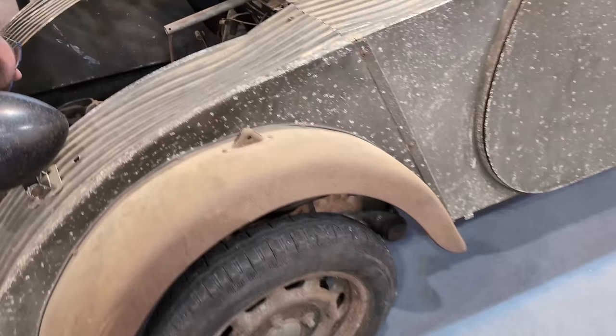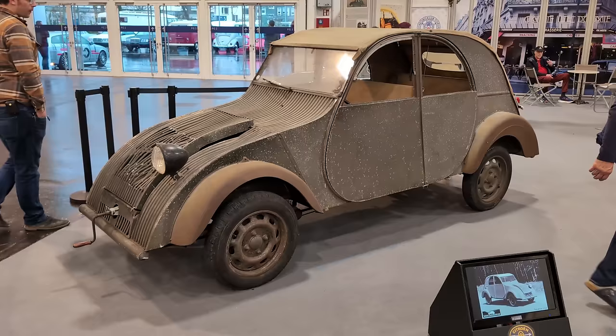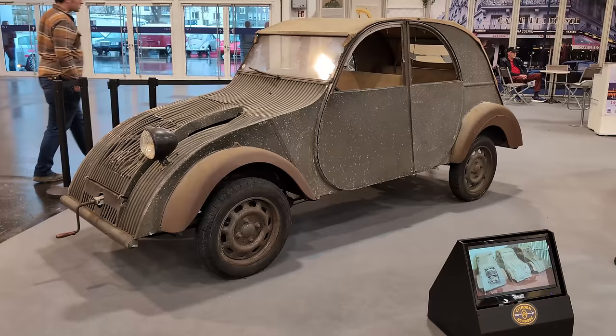That is one amazing 2CV. Wow. So what are we looking at? Is that the information for it? Yes, it's information. There it is. 2CV number 4? Seven. Number 7.